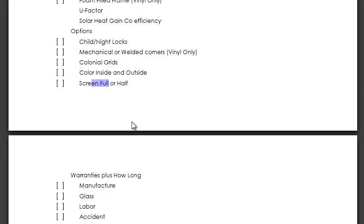Also, if you have those portable air conditioning units that you have to put in during the summer, with the half screen you could just push the screen up and put the AC in, not have to take the whole screen out. I like full screens. I have central air. A full screen is nice because I prefer to open the top of the window. That's just how I am. On my double hungs, I open the tops.